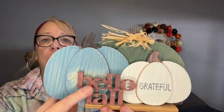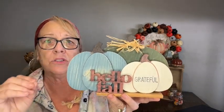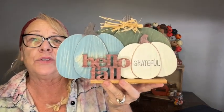Notice, I only put the raffia on the one. Let's talk about that just for a second, you guys. When you do these things, you got to balance it. If I put raffia on all of these, it would have been too much. And the Hello Fall, notice it's in the darker colors, which I was matching this here, and the outlining of the pumpkins. All of that adds to the element of the little details that make things look just so much better. Okay, so that's it.